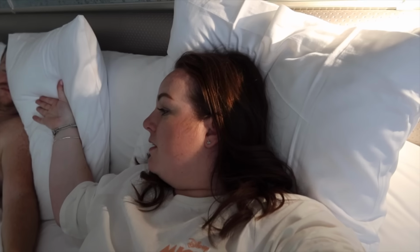We've got so much space. I'm not even on the edge. It's so comfy. It's like a cloud. This might be the nicest hotel bed we've ever had. I'm actually gonna have a nap.